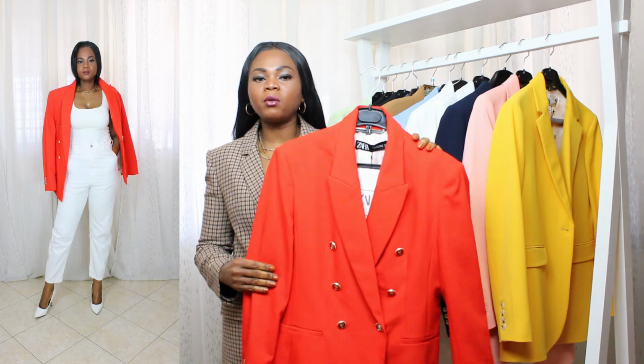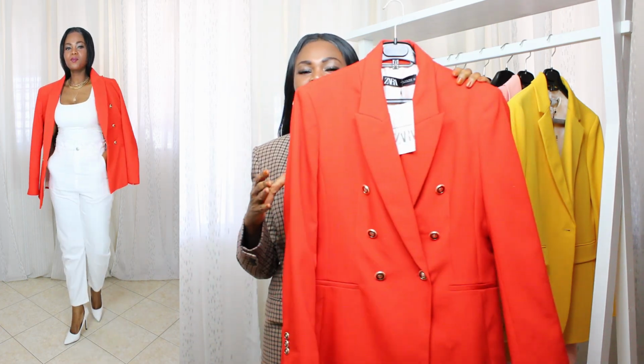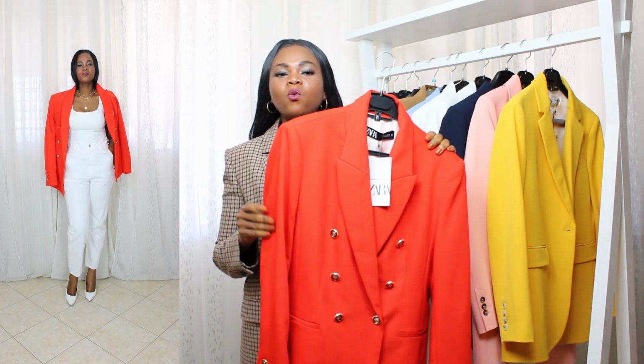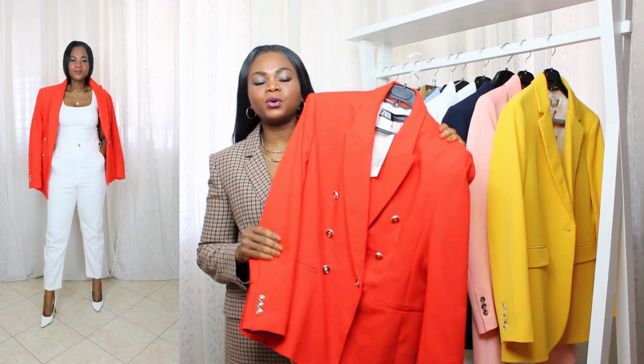Although you can also dress it down, you can style it with your jeans, blue, white, just name it. I love styling this number with black jeans or white jeans. I think they look very polished and elegant. Since we are talking about spring and summer, I say we all have a white trouser or white shirt or white skirt in our wardrobe. With this number here, you can't go wrong.